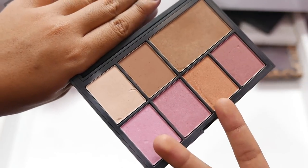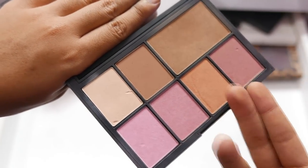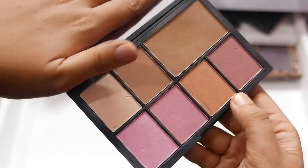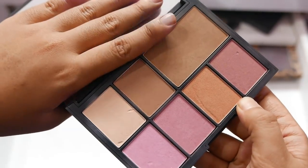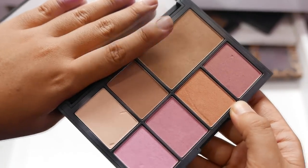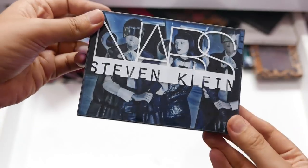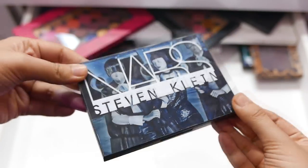Ada 2 limited edition blush and 2 fits shade, highlight and contouring shade. So they are definitely worth it in my opinion. I use this Laguna bronzer off camera a lot and also the blushes. So limited edition dah tak ada dah, tapi cantik lah.